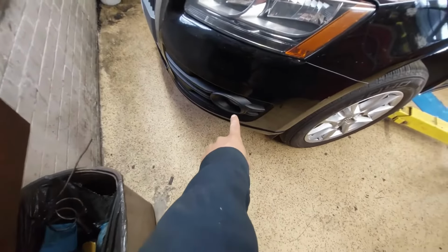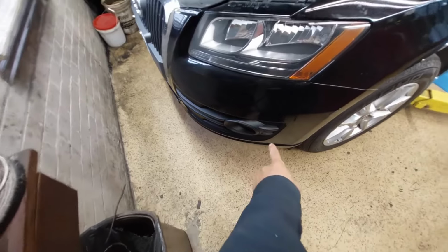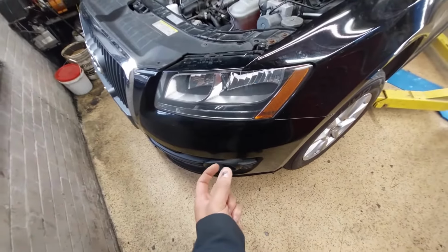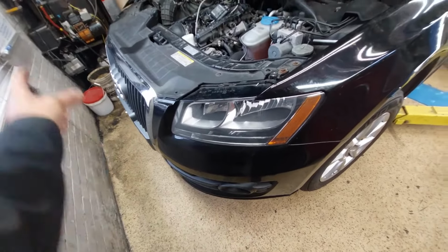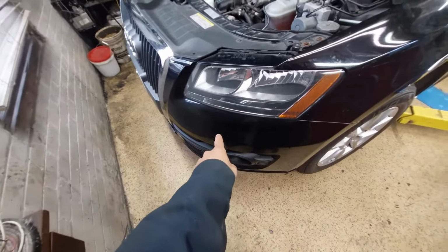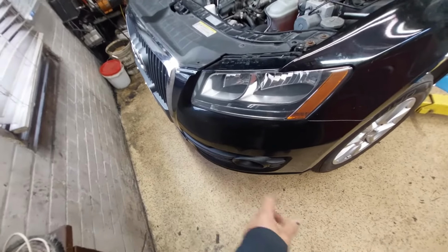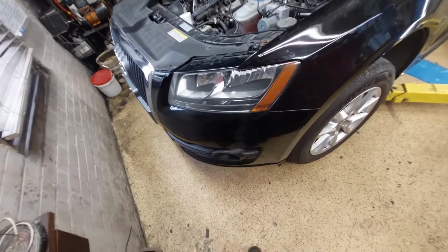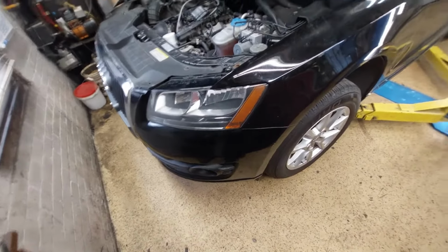Be mindful of the fog lights if you have them. You will have to disconnect the electrical connection. Generally, there's one central connector. Since both headlights are tied together, disconnect that connector. If you do have headlight washers, you also have to disconnect that tube. Again, every model is a little different, but just keep that in mind.